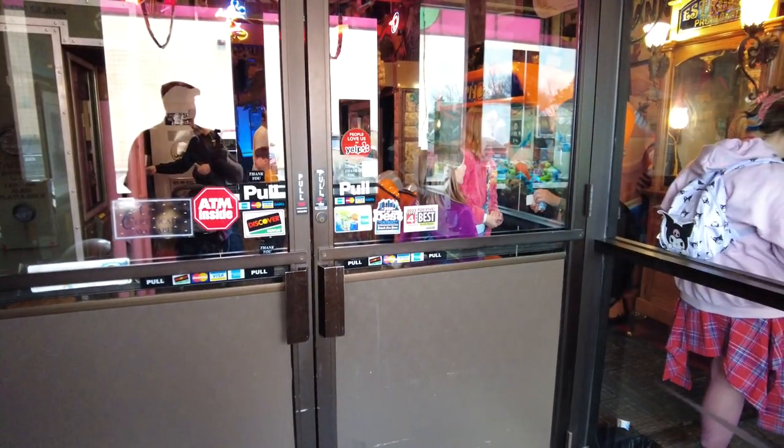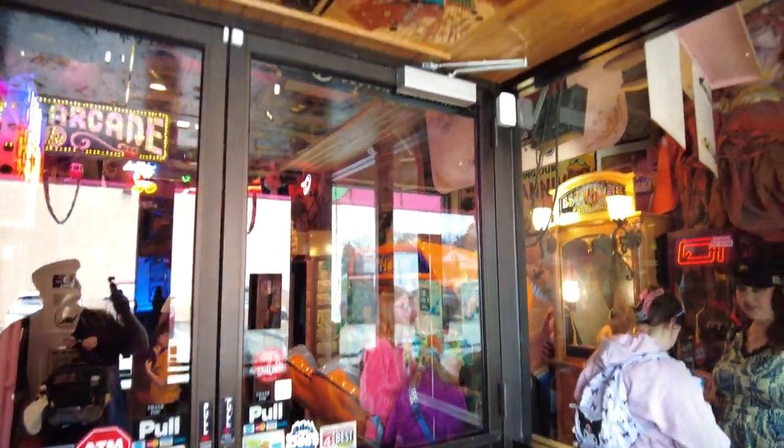As you can see, there is a ton of traffic back here and the parking lot is full, so it could be kind of busy and noisy inside. Bear with me. All right, guys, this is the entrance, and I wanted to point something out.